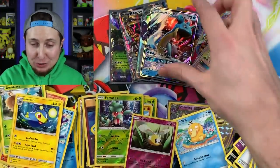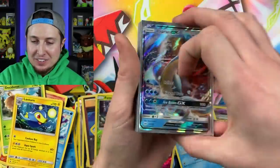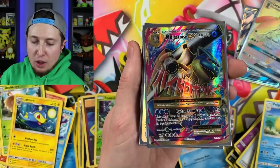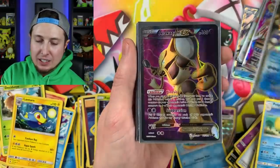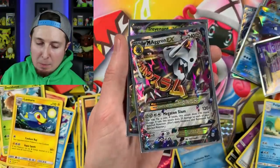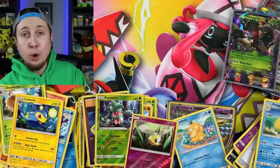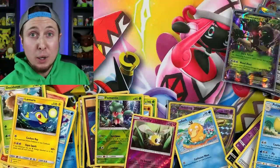Is that eight Ultra Rares at this point? Let's go through. Look at all the Ultra Rares that we got. Lapras GX, Rainbow Rare, Hyper Rare Pokemon card, Lurantis GX, Full Art Mega Blastoise EX, Blastoise EX, Alakazam EX Full Art, Genesect EX, Mega Aggron EX, and a Trevenant EX. It was a great day. I don't know what to say at this point. That was a lot of ultra rare Pokemon cards.